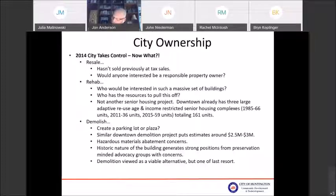We could resell the property. A caveat of that is obviously it hasn't sold at any of the previous tax sales. And of the opportunity to sell that, would anybody be interested in that property, who would be a responsible property owner, or would it be more essentially of the same that we have? The option for rehabilitation, sure. Who'd be interested in such a massive set of buildings? Again, quite a lot of square footage, quarter of a city block, prominent location downtown, lots of deferred maintenance. You know, who has the resources to pull this off?